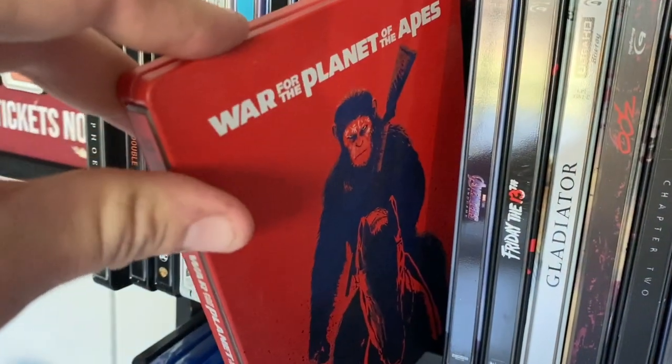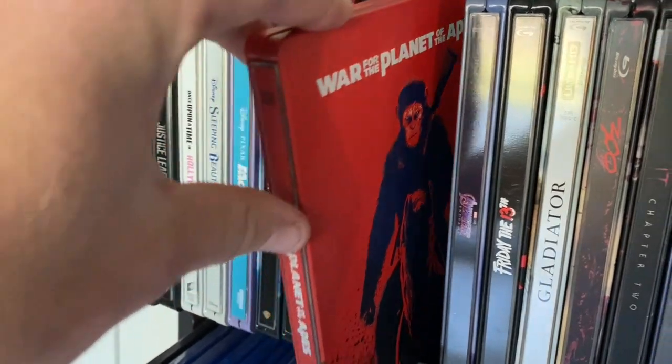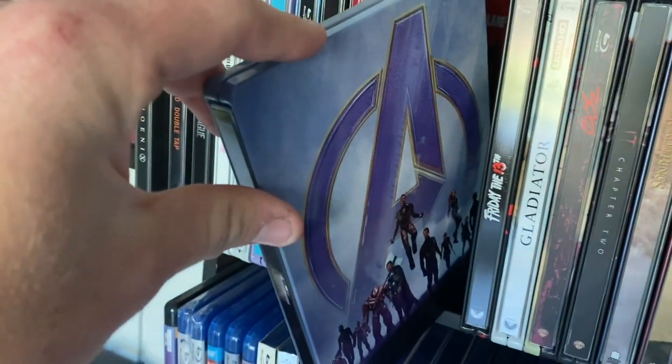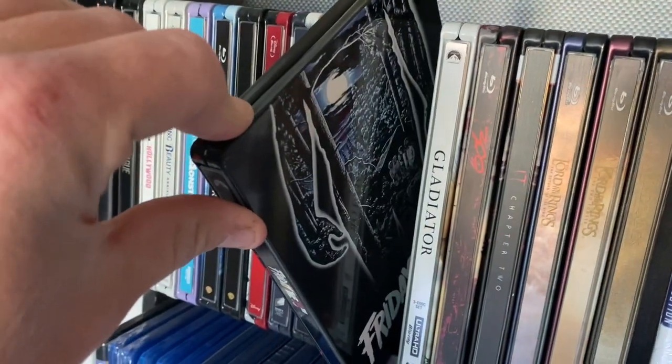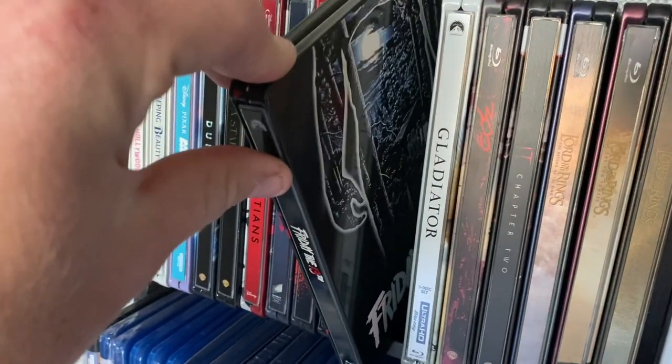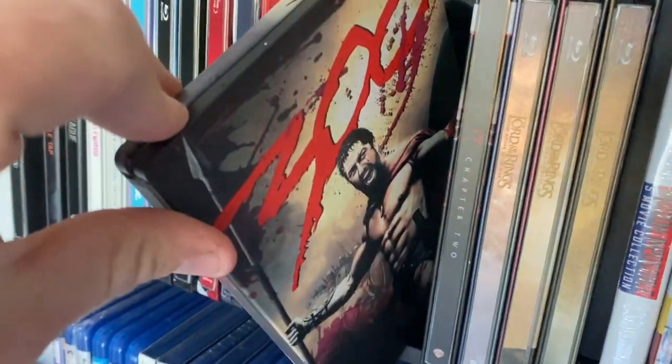Then we have War for the Planet of the Apes. I really like the steelbook. Not the biggest fan of this movie, but still a solid movie nonetheless. Then we have Avengers Endgame, one of the most epic movies of all time. Then we have Friday the 13th. Kind of boring, this one is. Sorry, not sorry. Then we have Gladiator. Are you not entertained? Then we have 300. Tonight we dine in hell.